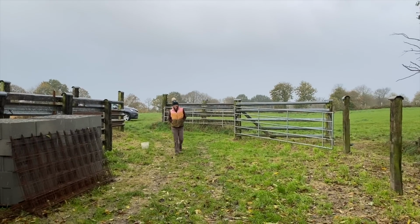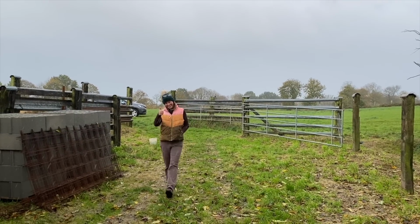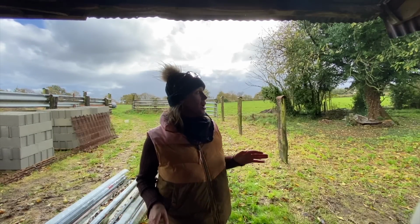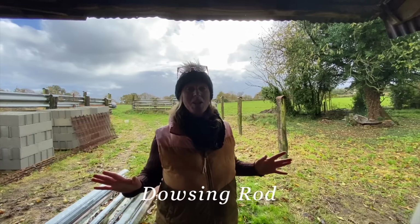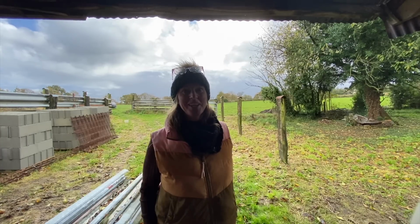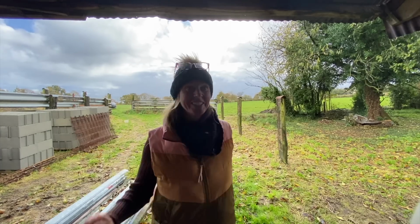Made it in time for the rain. Welcome back, girl. I was so bummed while I was gone because the water guy came out with a divination rod and I missed the whole thing. So Bloke is going to actually reenact it for me so I get to see what happened. But we find out where all the water is on the property. Let's take a look.